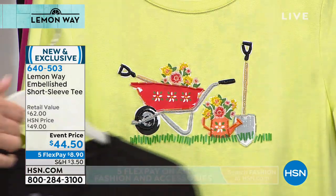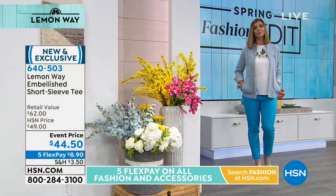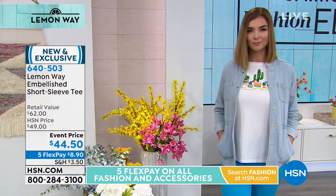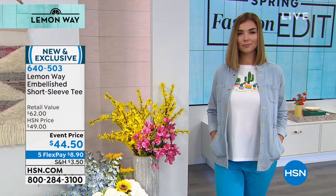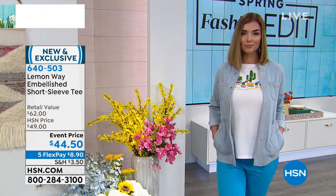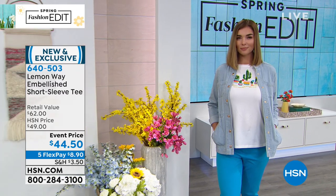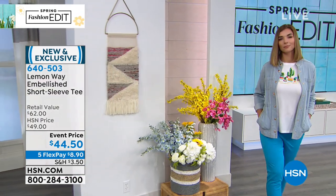We do have this on a special event price. It's all exclusive, brand new. The way you order it is extra small through 3X. It's 26 inches in that center back length. And this is going to be, again, machine washable, but you lay it flat to dry. The blend on this is, again, cotton rich with 58% cotton, 39% rayon, and 3% spandex.